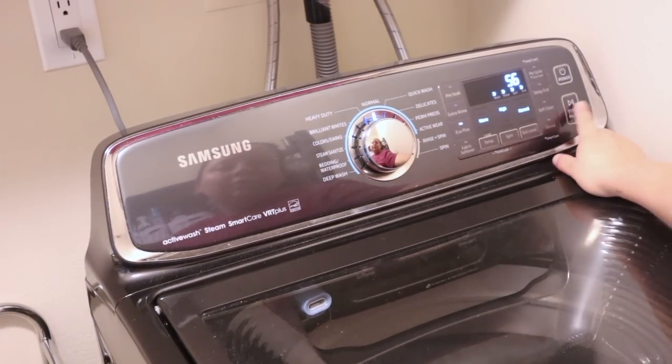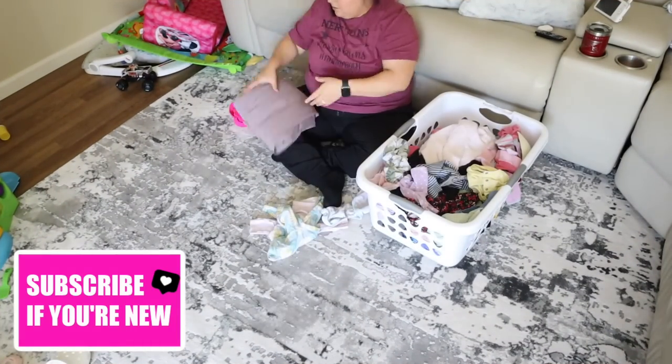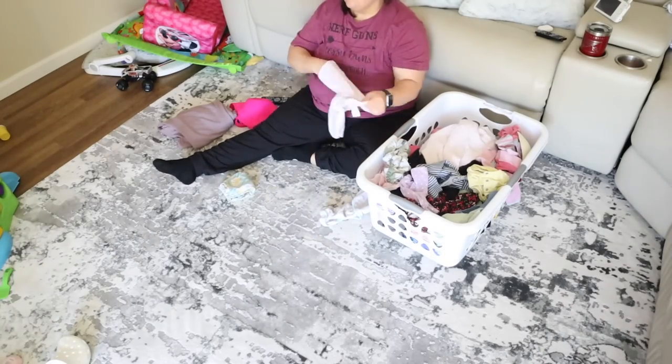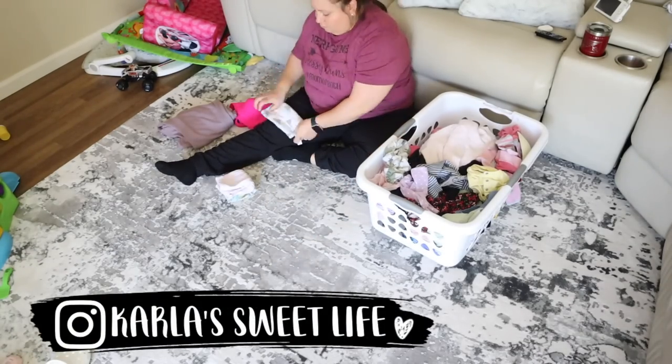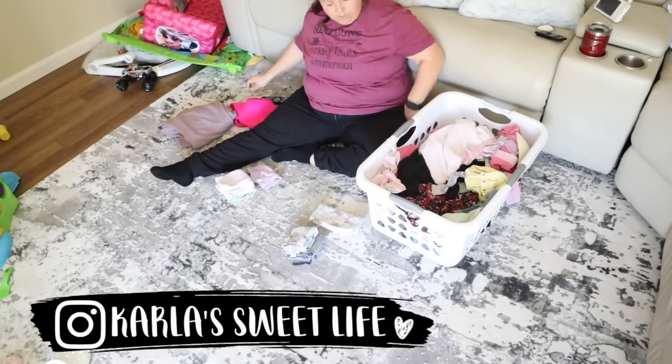And I do have some laundry motivation. Like I said, I wasn't really prepared to fold this load of laundry right away, but it's all good. Giving some laundry motivation to start out your day.